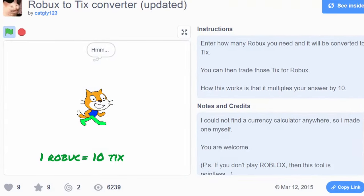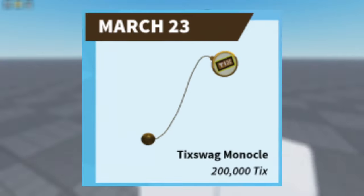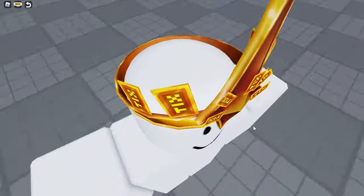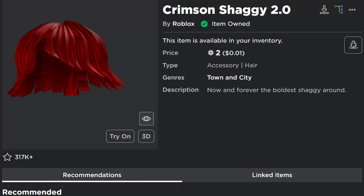Tix to Robux rates were always fluctuating, but the average rate was usually 10 Tix to 1 Robux. By that rate, the Tix Swag Monocle alone was worth 20k Robux, and the Dominus Pittacium was worth the very affordable price of 500k Robux. I'm not even gonna do the bit where I say the price three times for this one. It's not even necessary. Do you realize how many Crimson Shaggy 2.0s you could buy with that kind of money?